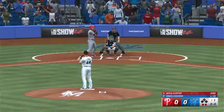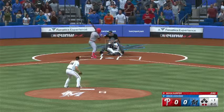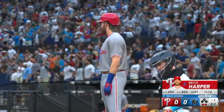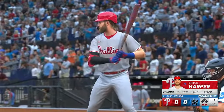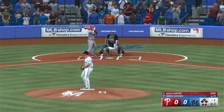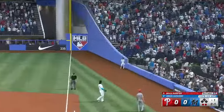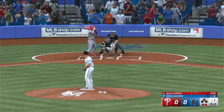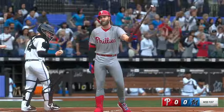Here's Bryce Harper. Right through there for a strike. 0-1. Two outs. I'm sure the pitcher is taking a note. Look for an off-speed pitch on this next one. Got it.